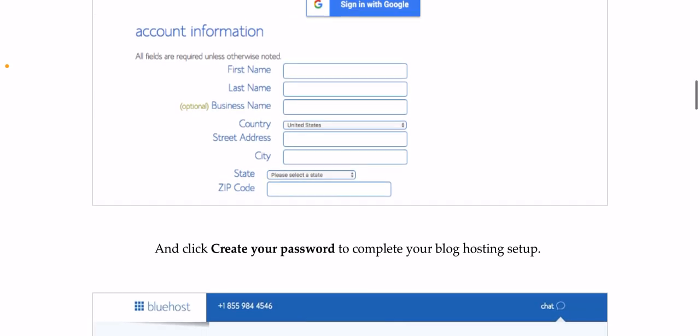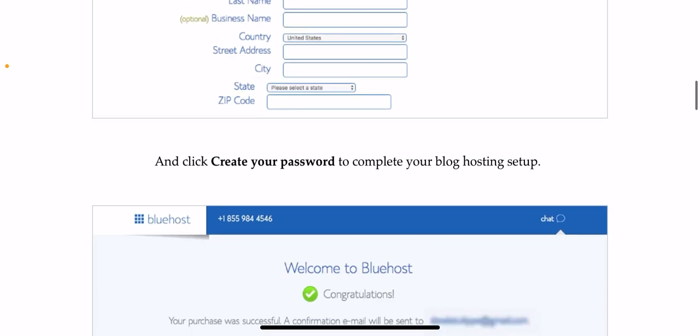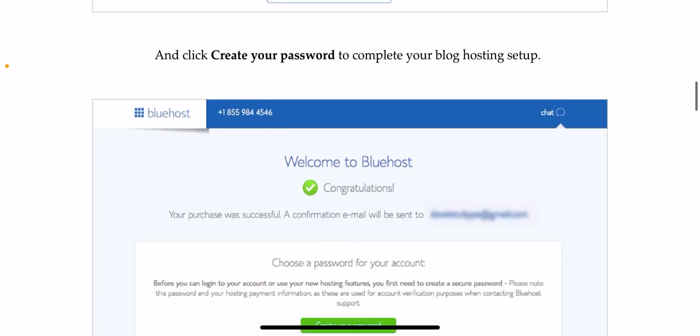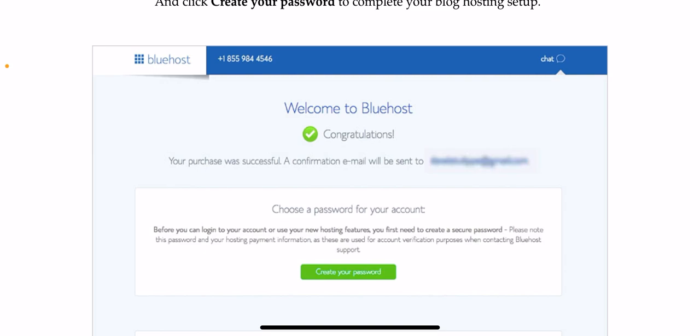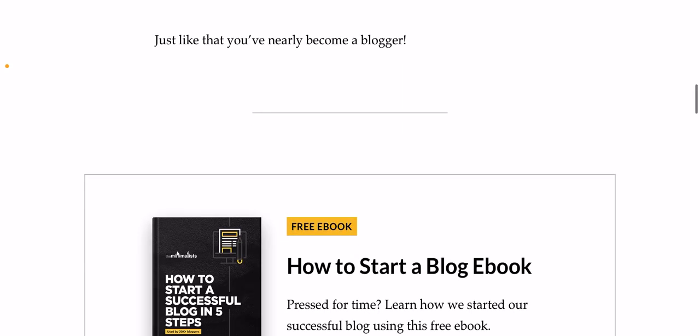Now you should already be logged in, but whenever you are signed out, go to mybluehost.com, enter your domain name and your password, and click submit. From here, go to my sites and click on login to WordPress. Next, in your WordPress dashboard, go to Appearance, Themes. Next, click the Upload button. Then click the Upload Theme button, followed by the Choose File button.